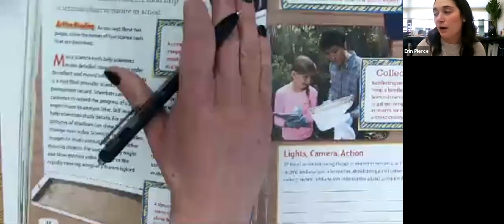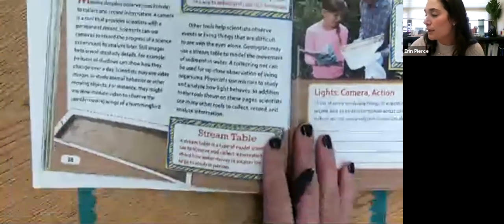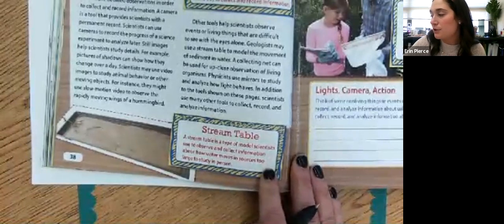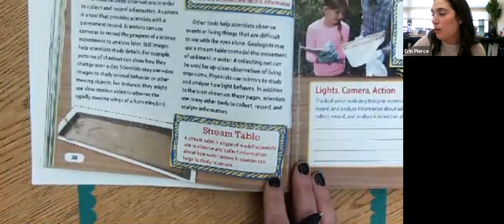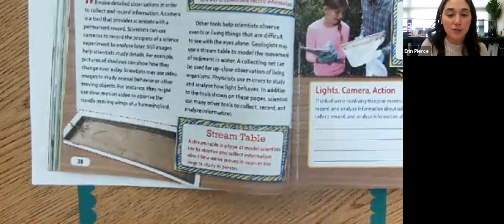So we have a camera. Obviously, we're familiar with cameras. Stream table. A stream table is a type of model scientists use to observe and collect information about how water moves in sources too large to study in person.